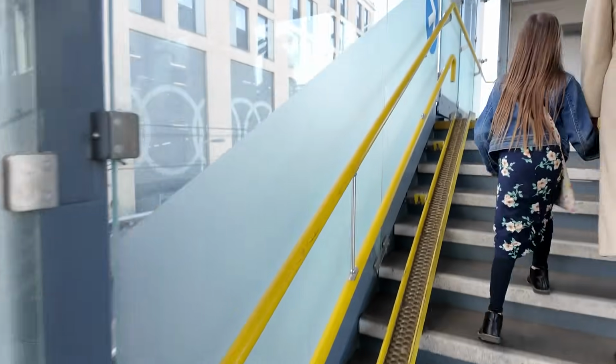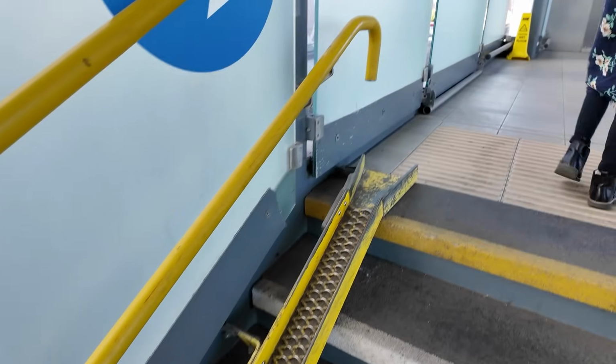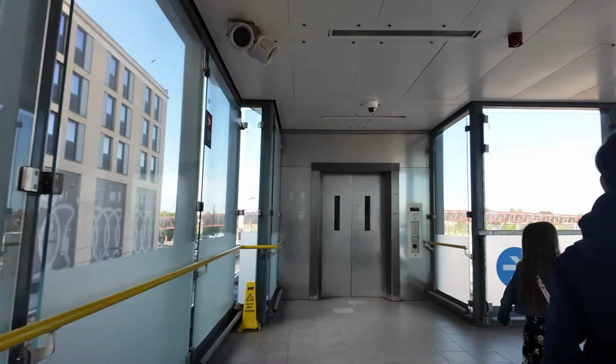In these stations, these are actually for bikes, which is pretty cool. So instead of trying to take your bicycle up the steps, you can have a little ramp. All right, platform 7.